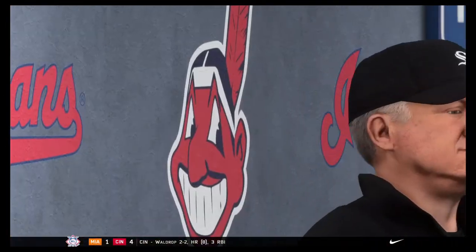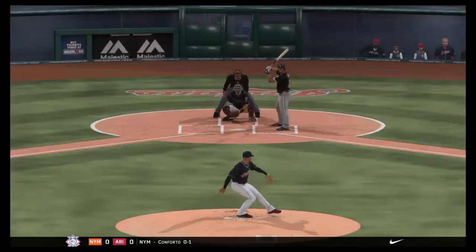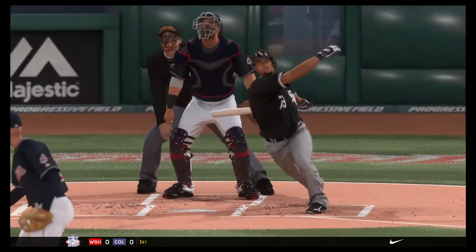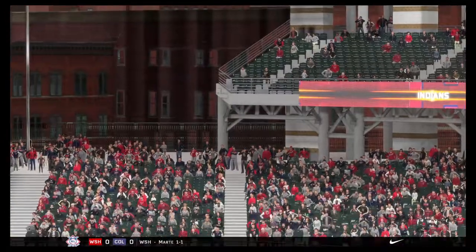A 2-run blast to straightaway right field. Number 14 on the season, and it's now a 5-2 game. Yeah, and this is just a fastball right here, but I'm pretty sure it's not where he wanted it. This has got some elevation to it, and that's one of those where you know it's going to be a home run as soon as you let go of it.